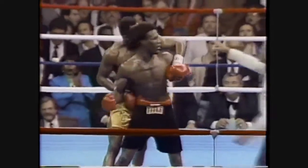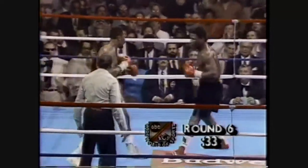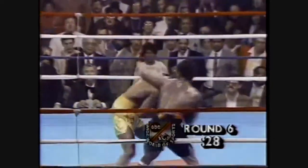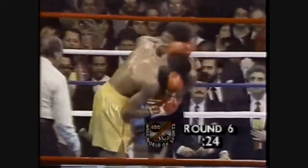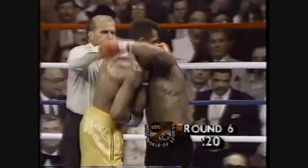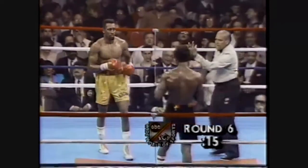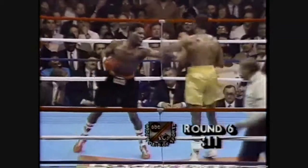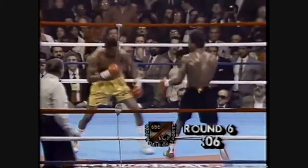Now the WBC official has stopped trying to get Herrera's attention. You see the clock, 30 seconds to go in round 6. Oh, this is brutal. We talked about a tremendous chin. Let me tell you something. Andries just took a tremendous right hand. And Thomas has expended a lot of energy here. That was a right hand on which Hearns loaded up, took a step back, stepped forward, and delivered flush on the jaw. And somehow Andries stayed up.